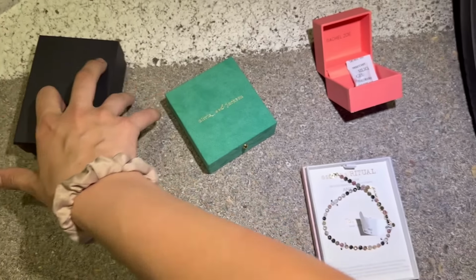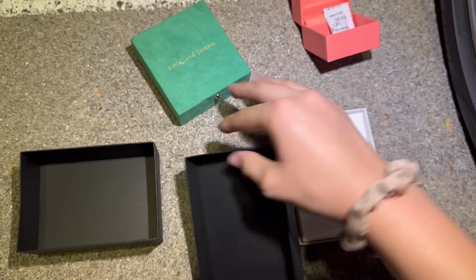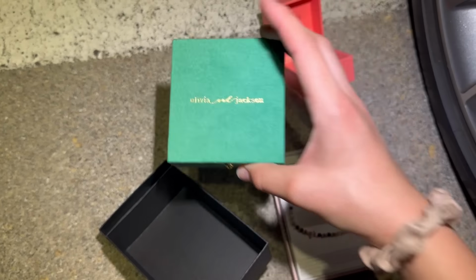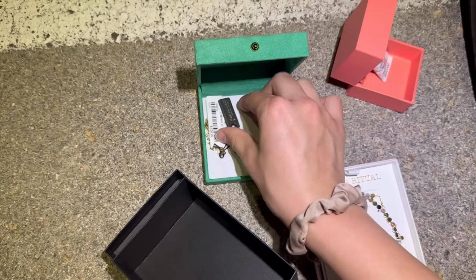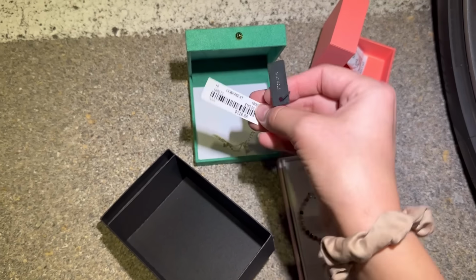This next box, if I can get it. This one feels empty, but yeah, it's empty. That one doesn't have anything in there. And then this last box, sounds like it has something in there. And this one is, oh my gosh, $130. Did you guys see that price?